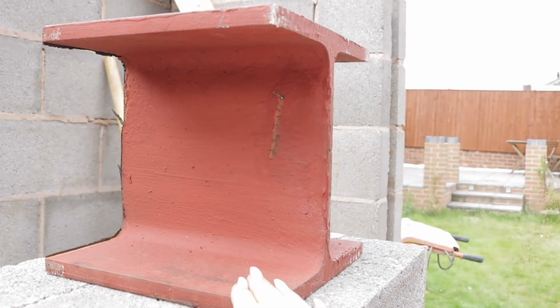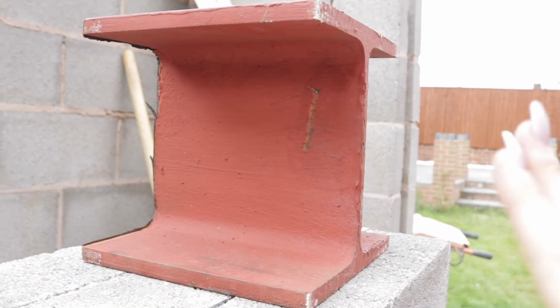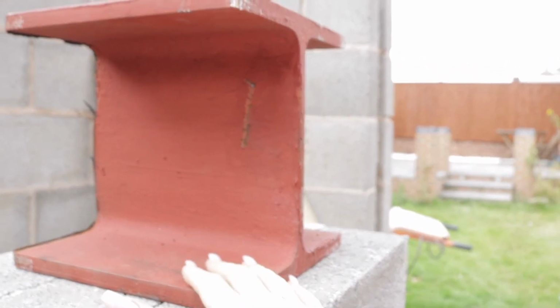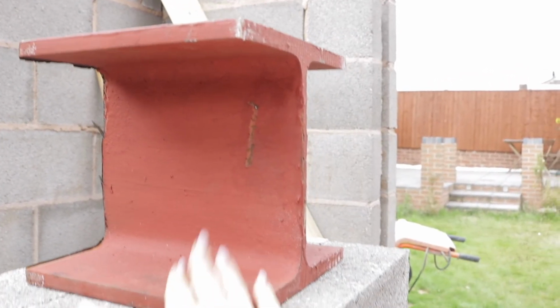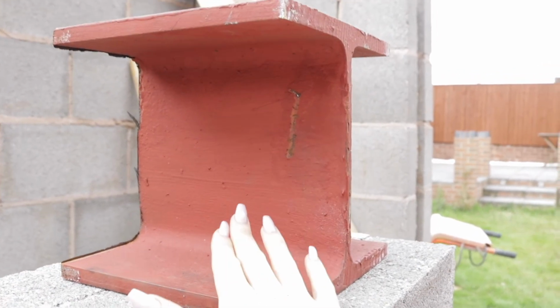This gives an insight into how heavy that piece of steel is. Literally weighs a ton. So this is a little bit that was left behind, and actually I wouldn't mind keeping it, because I'm a sentimental soul, and putting a plant pot or something on top of it, because it's been really nice to see what goes into holding the house up.